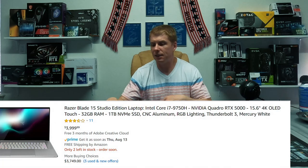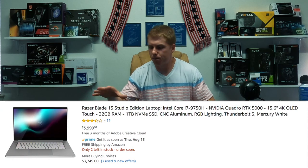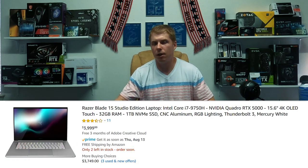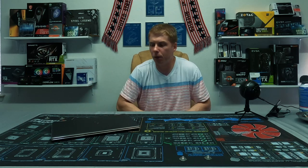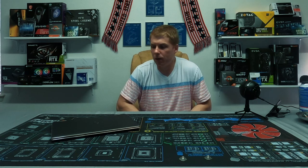Obviously the 10th gen Intel is a fine CPU. It's nothing to write home about. But the 1650 Ti is not going to be the best GPU for you if you're a content creating professional. That's where something like the Studio, when you get into the Quadro cards or even maybe a higher end RTX card, is going to be better for you in that realm.